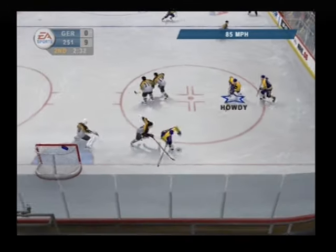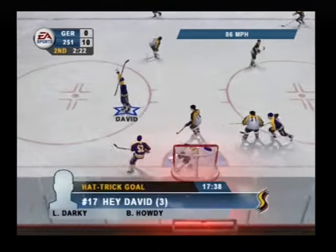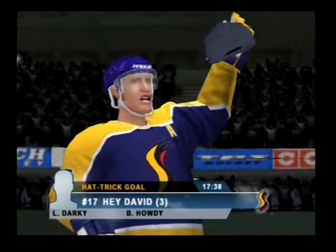Heavy shot from the point. Turned away by... He scores! And that completes the hat trick.